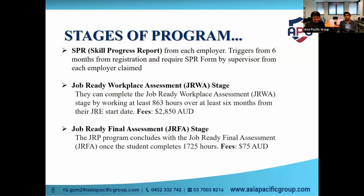You will wait for 6 months, and then you have an opportunity to update your skill progress. Automatically from the portal, it triggers the SPR on your portal to submit from your employer, because the software knows that on that day you registered and 6 months have passed, so you can submit. Nobody will invite you. It will happen after 6 months.